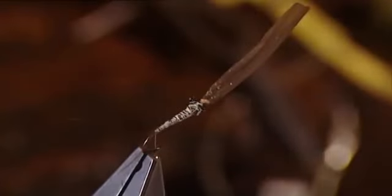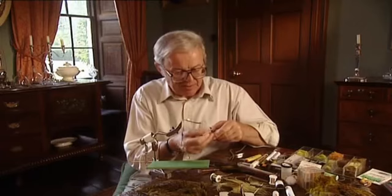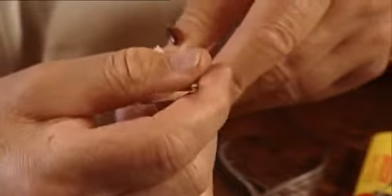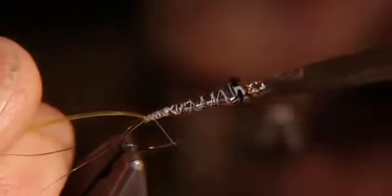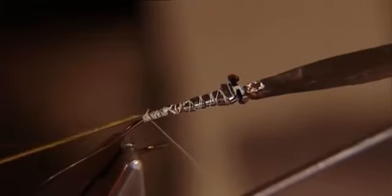Right, parking the thread near the tails. I'm tying this to represent a yellow May nymph. So from some pale yellow flexibody, take off a strip, again about 1.5 mil wide. It can taper slightly or it can stay parallel, it doesn't really matter. Cut that off. Peel it off the backing strip. Cut in a little tying tag. And now tie this in. Make sure it's in secure by giving it a little tweak.